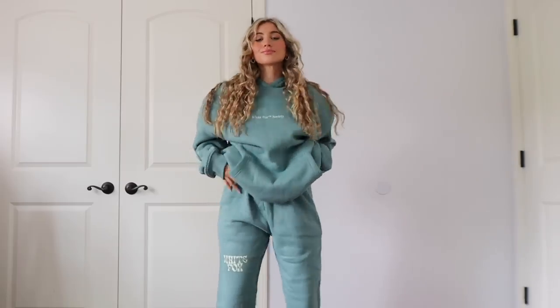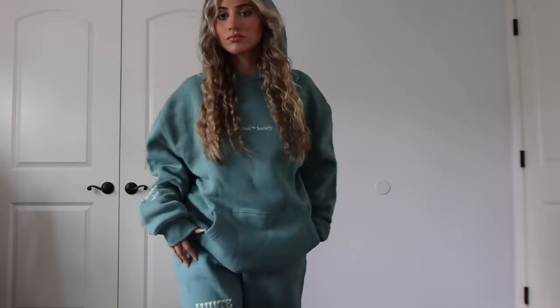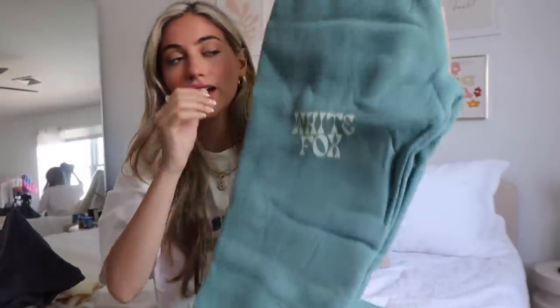And it's so soft, so comfortable, and the back has this print on it that says White Fox, which I think is so cute. I love this so much. And then I got the matching sweatpants that also say White Fox on the side. These matching sets are just amazing to throw on every time you're going to run some errands or lounge around the house. You just look and feel so much more put together when you're wearing a matching set. And I love them, so I'm so excited to wear this.